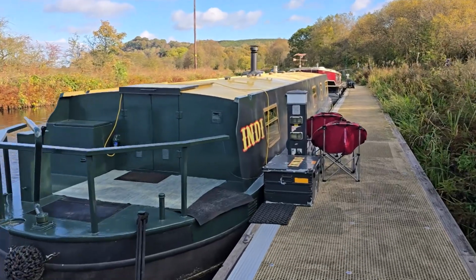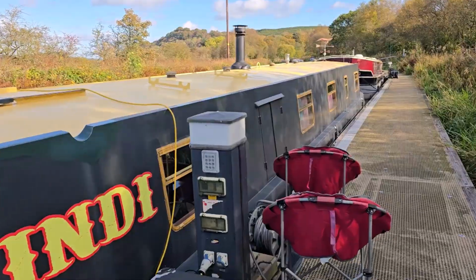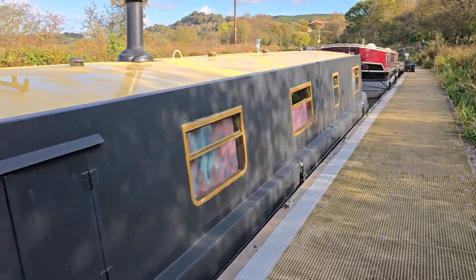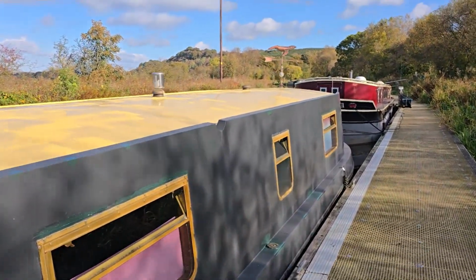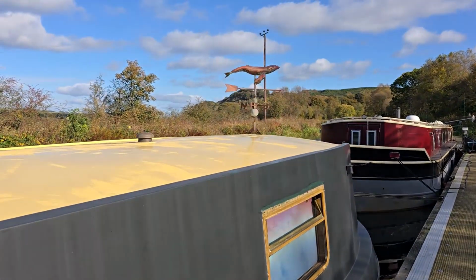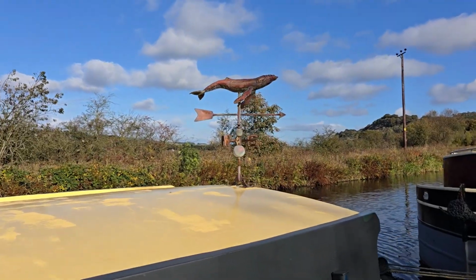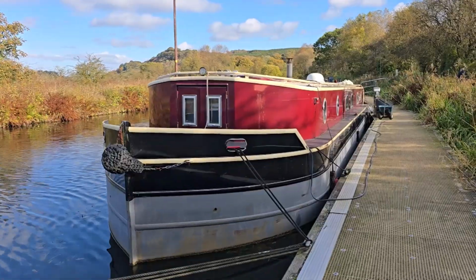This one's obviously a little bit wider than our boat, and looks to be like residential here. They've got power hooked up. Look at that unique wind vane up there. Got a whale on it. Another wider boat right here.